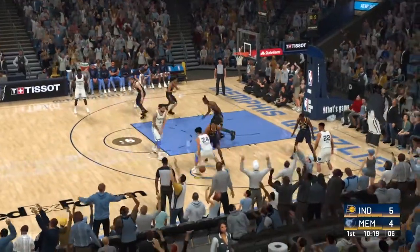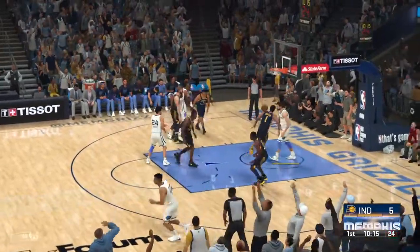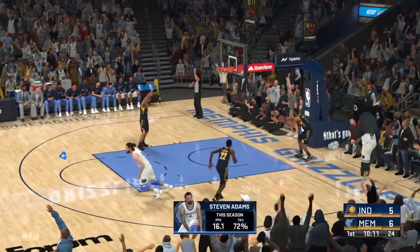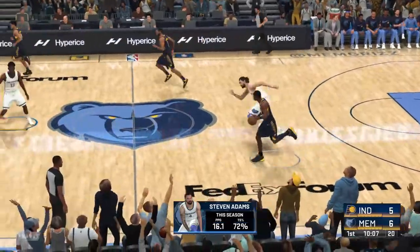6 on the shot clock. To the inside. Adams. And he takes it in for the layup off a very nice feed. An improved playmaker who does a solid job distributing the rock. Don't sleep on Brooks' vision.